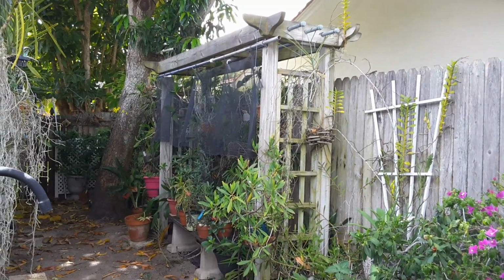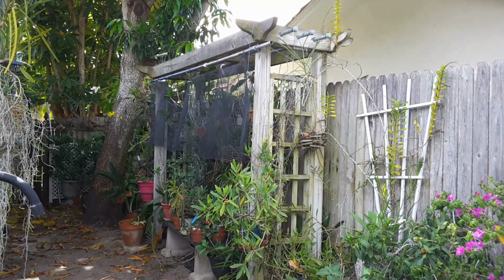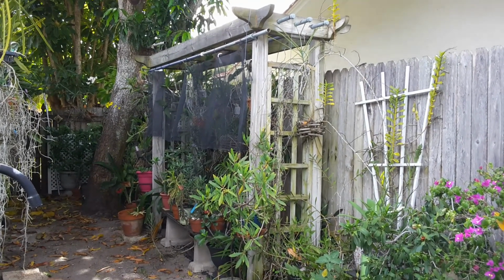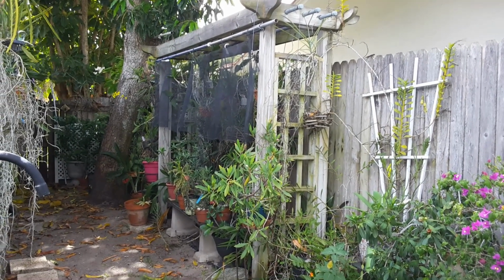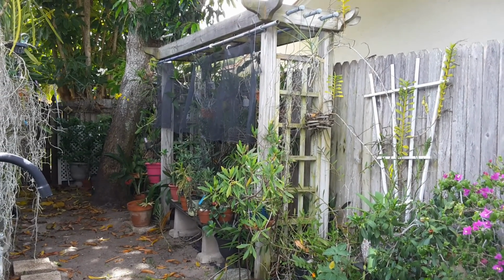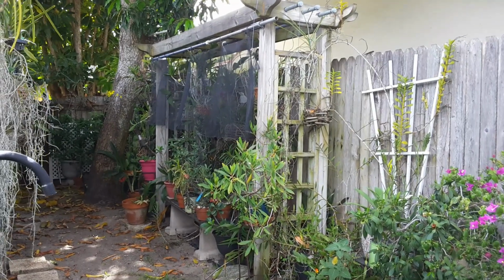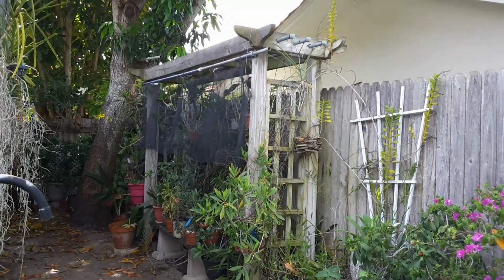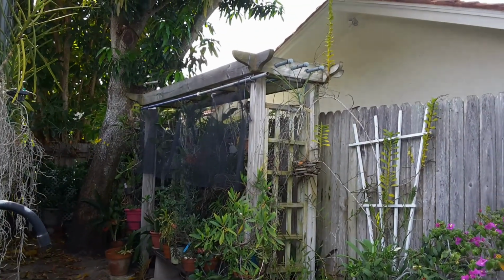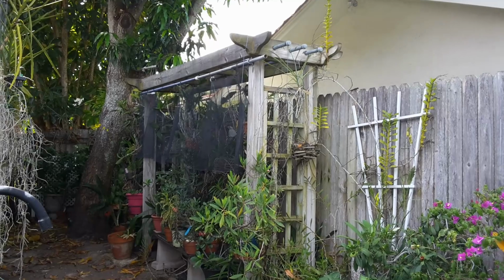And you know the sad thing is that arbors are like walkthroughs, like doorways or arches that you put in the garden. And it's sort of like an opening, like welcome into my garden. Well, in my backyard, they're all up against a wall or a fence, so not in my backyard.